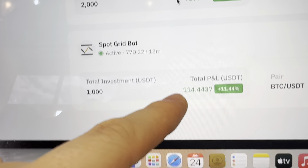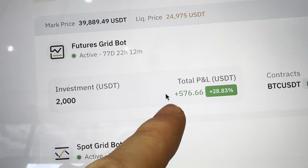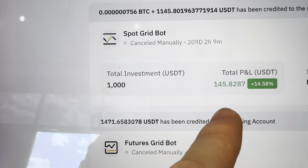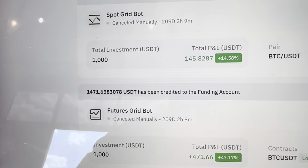This Bybit trading bot made me $114 worth of profits. Another trading bot made me $576 worth of profits. My previous completed Bybit trading bots have made me $145 profits and $471 profits.